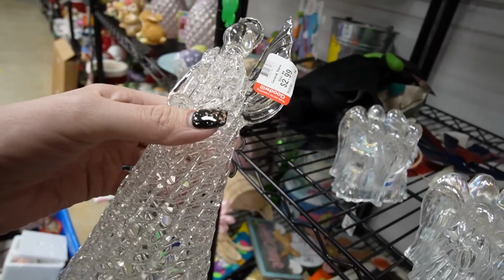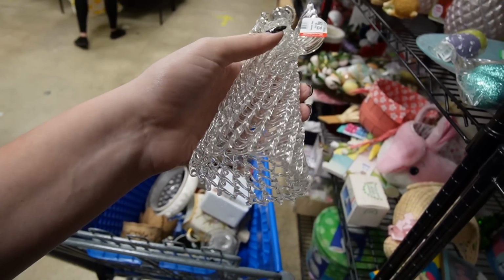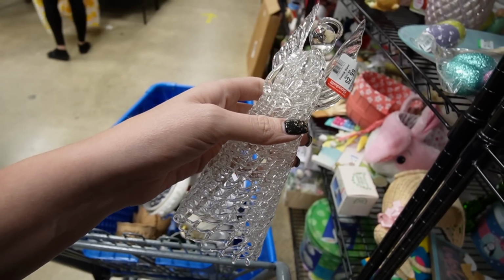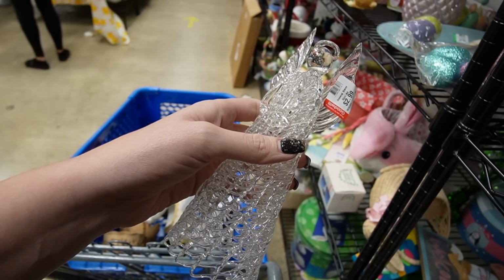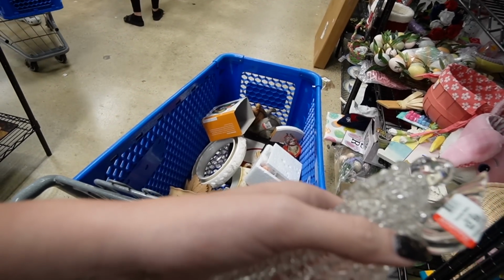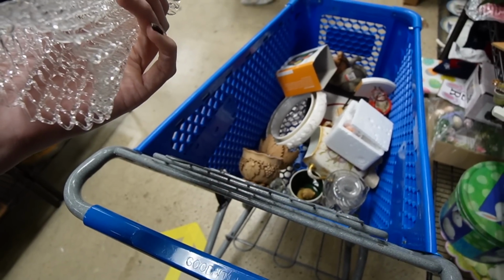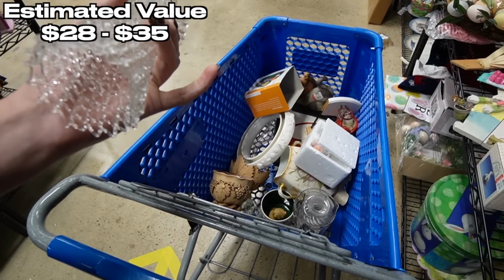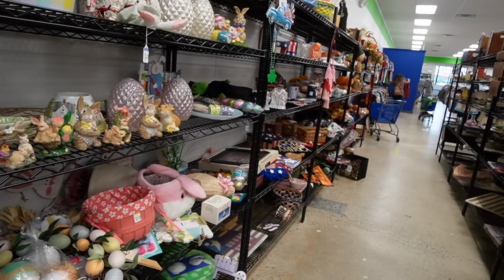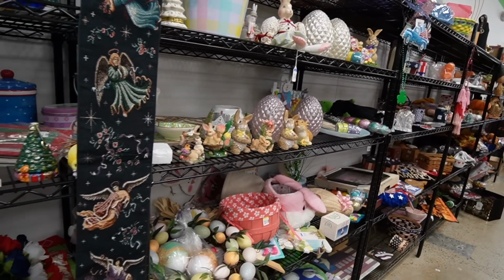Behind that we have a spun glass angel. How is that not broken? Seriously. This is another one that I'm like, should I just buy this because it's not broken? If I leave it here, it could get broken. Also, if I put it in there, it could break. So what I'm going to do is I'm going to rearrange and put it up there. Alright, well, Google image search had nothing good to say about those angels, so we moved on.